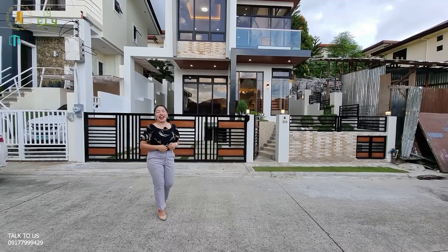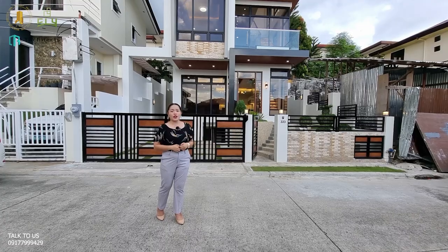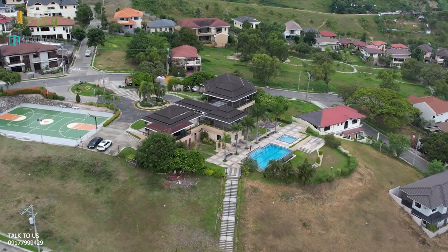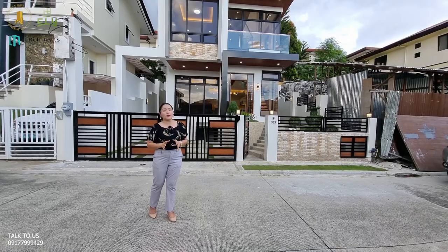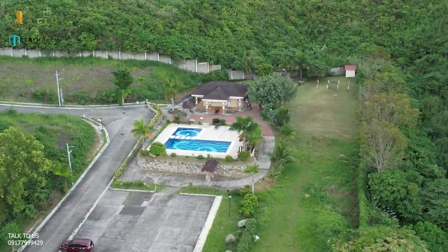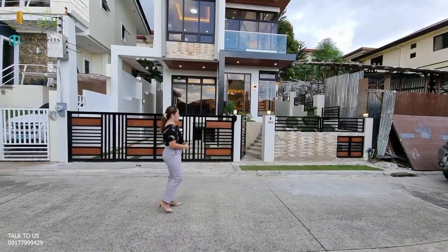So this community has two clubhouses. The first one is near the guardhouse, with a basketball court, a tennis court, an infinity pool, and a convenience store. And the other one is on the other side of this subdivision, which has a swimming pool and also a function hall. Now join me in this house tour.